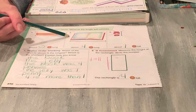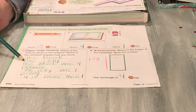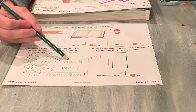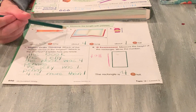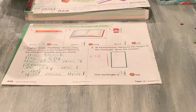I said the book was the longest. I wrote the book. I said the jelly was the shortest. I said the book was 4 pennies and the jelly was 1 penny, and 4 is more than 1. That's how I knew that the book was longer than the jelly.